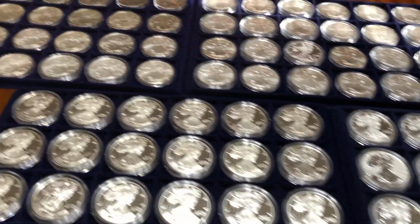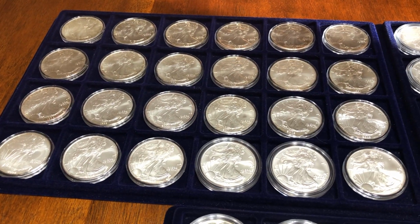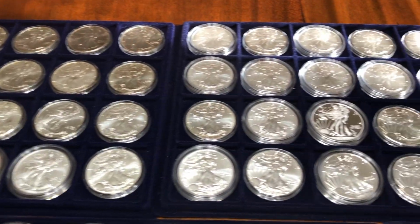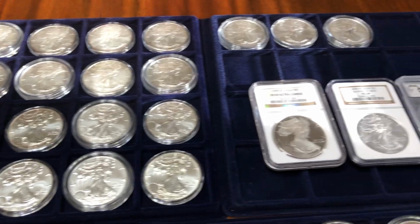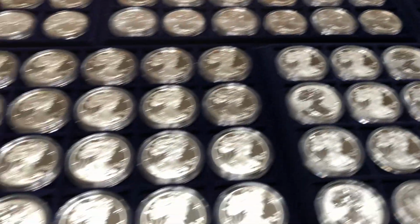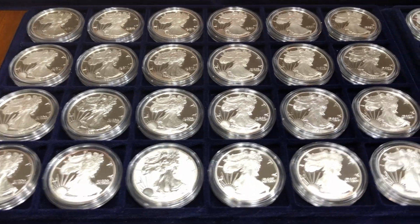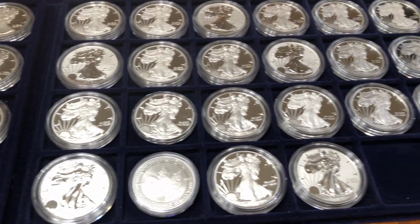Basically what you got is on the top row from 1986 when the program started, you got all your uncirculated coins all the way through current. And then on the bottom row from 1986 is all the proof coins all the way through current.